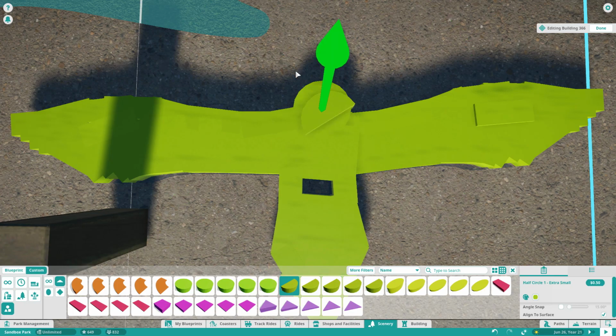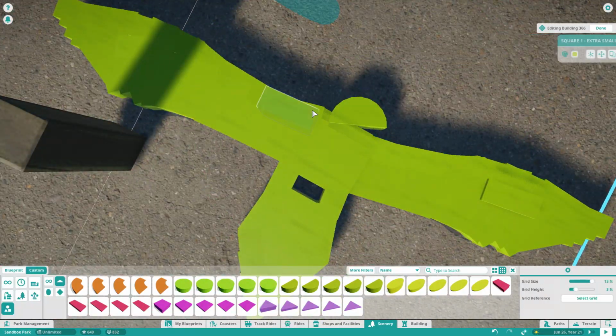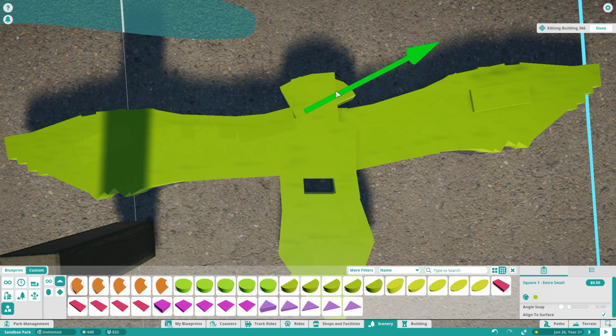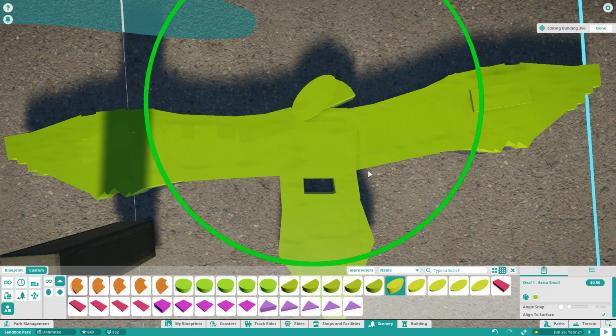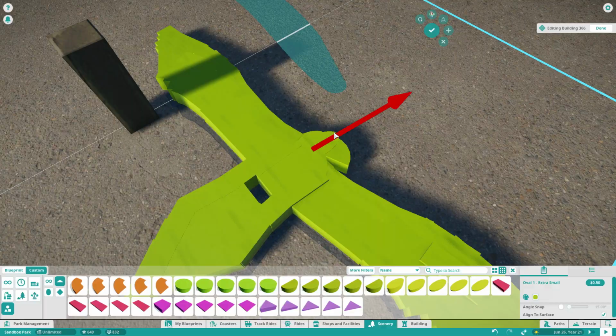That would have been an interesting name for a ride, I suppose, the Headless Hawk. And I just fiddled around with some different pieces. That half circle ended up being the deciding factor there. It ended up being what I went with. And surprisingly, that oval worked rather well.